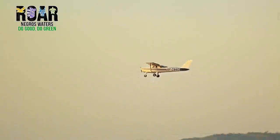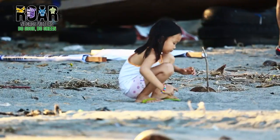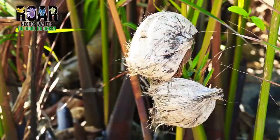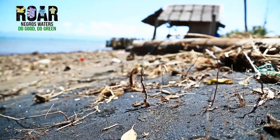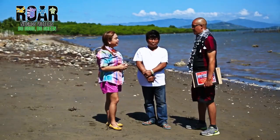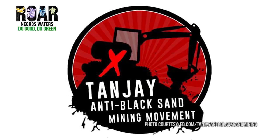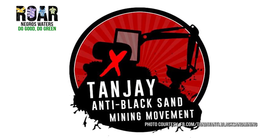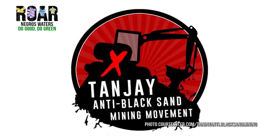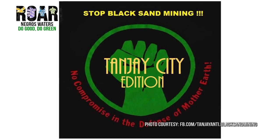Negros Oriental is home to multicolored sands found in their different coastal towns. But one town stands out because of its rich black sand. February 6 will mark the first-year anniversary of the anti-black sand mining movement of 2014. Walk us through the history. What happened in the process?